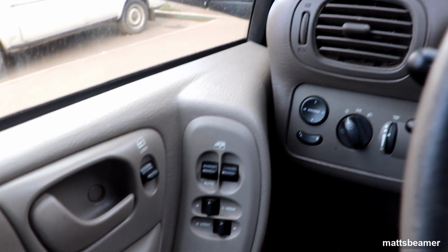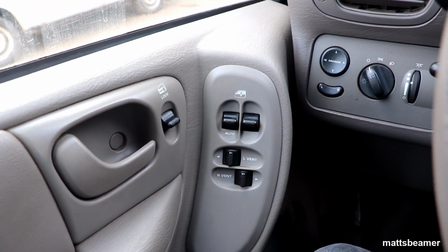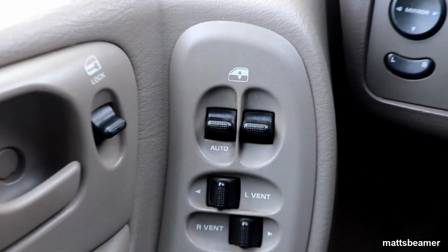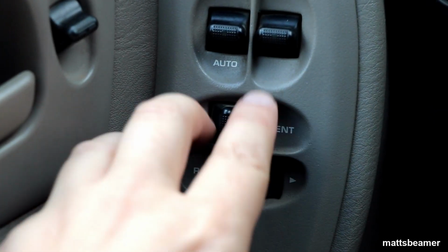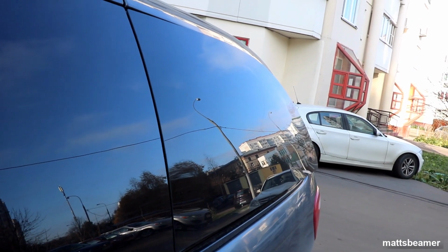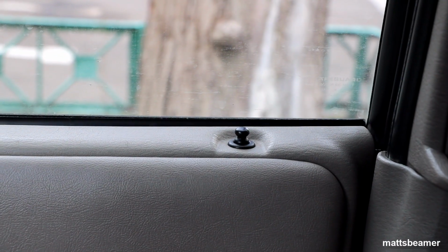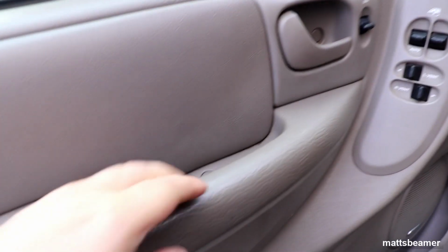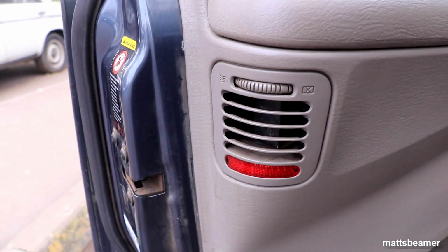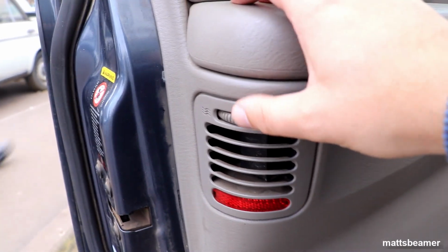Heading over to the door, you have the electronic window switches up top. The driver's side is a one-touch type. The bottom two switches, L and R vents, are for controlling the two rear windows at the very back. The power lock button is located on the door, just next to the door release. The door grab is soft to touch, and just here is another air vent which sends air to the rear area. It can be turned on and off here too.